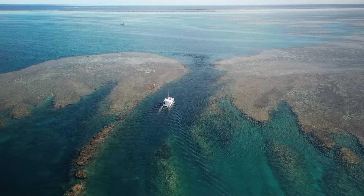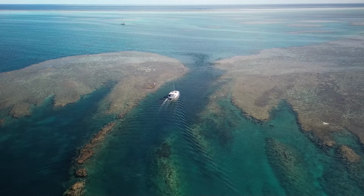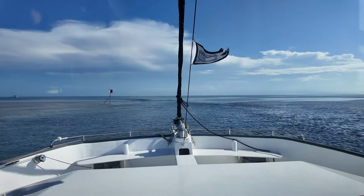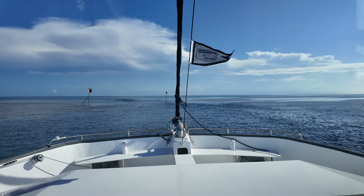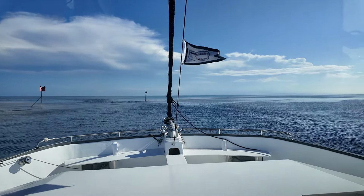It's good to navigate these narrow entrances with a bit of the ebb tide still flowing out of the lagoon. This gives you better steerage and a lot more control of your vessel. Sort of see the deeper water. Quite shallow here, but we'll have a look when we go through.